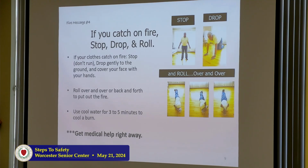And for burns, use cool water for 3 to 5 minutes. And the most important, get medical help right away. If you have any burns, that can lead to some serious complications, some infections, things like that.